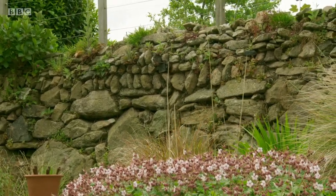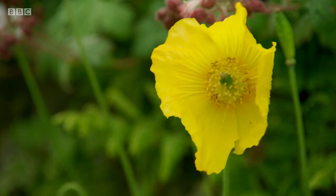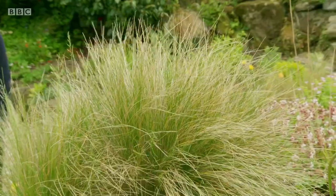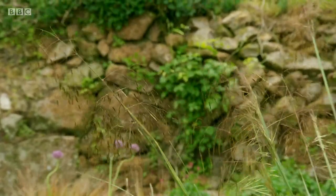But also the way things are just self-seeded in here, like the little ferns and this little Welsh poppy. It's gorgeous, isn't it? I really like these ornamental grasses as well. I love grasses. I chop them down maybe October time, clear them out occasionally. Leave them for the winter because a lot of them can hold their form, and then cut them down in spring.